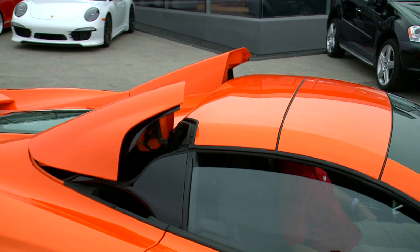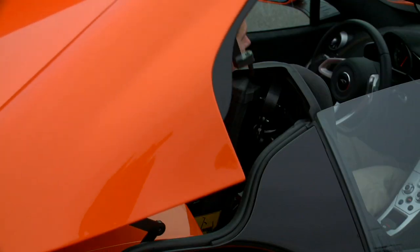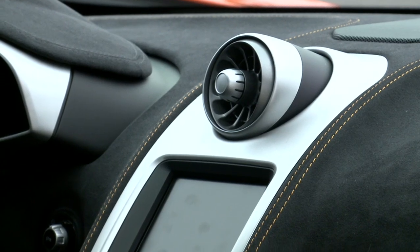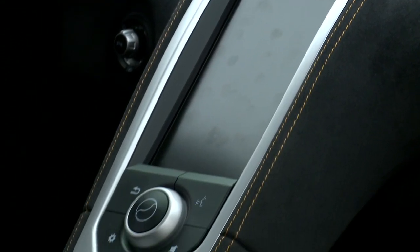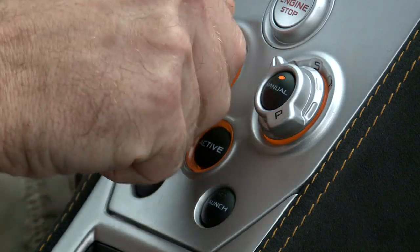Weather permitting, the Motorized Hardtop opens in about 17 seconds via a switch on the center console. There are more buttons, dials, and switches. But to enter Beast Mode, aka Full Track Mode, all you do is this.